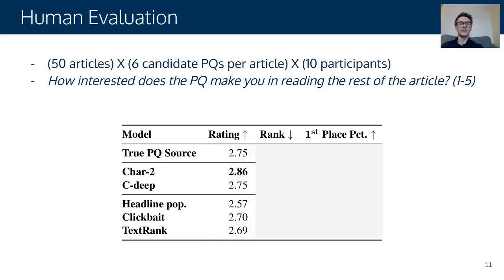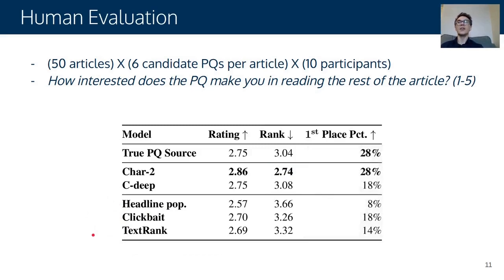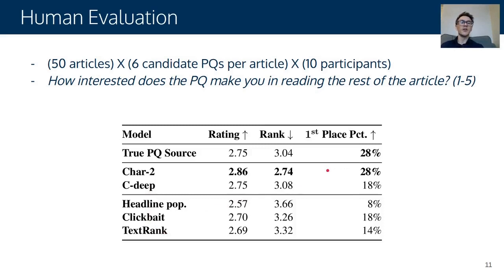So when we look at the average rating for each approach, we find that the character bigram model performs best, followed by the true pull quotes and the deep mixture of experts approach. When we rank the candidates for each article, we find that the character bigram model again performs best, followed by the true pull quotes and mixture of experts approach, with the cross-task models relatively far behind. And then when we look at how often each approach produces the best candidate for an article, we find that the character bigram model is on par with the true pull quotes, followed by the mixture of experts approach and the clickbait model. And the worst performing model tends to be headline popularity.